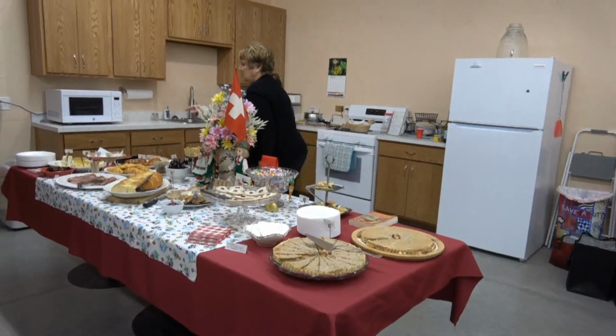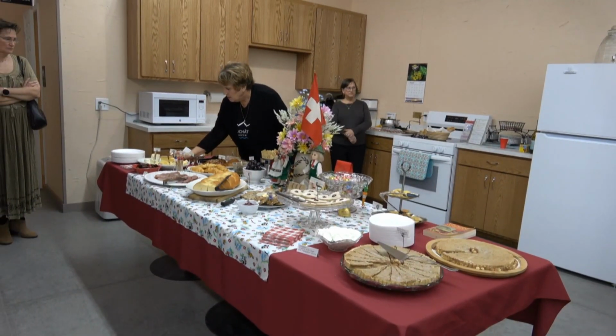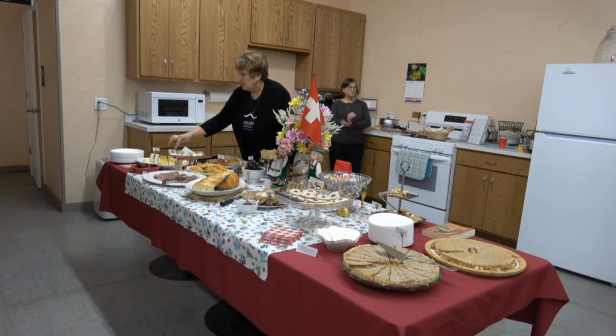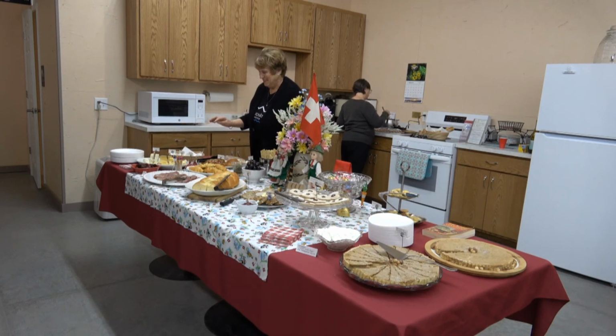First of all, you'll have to try the different cheeses. These two were used in the fondue, and then this is the American Swiss cheese. You'll really tell a difference between the American Swiss and the real Swiss. This cheese was about $27 a pound, so I only bought half a pound. But I want you to sample it.